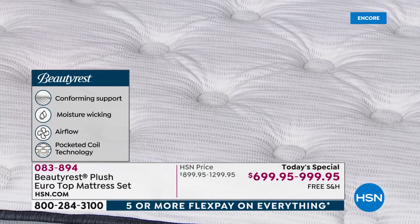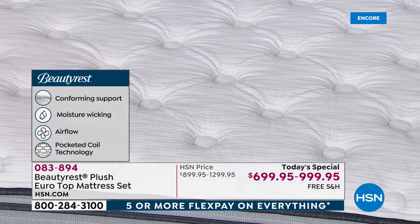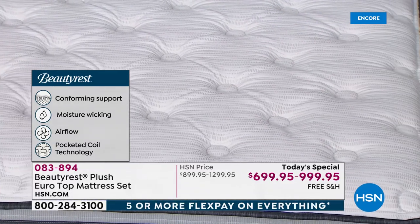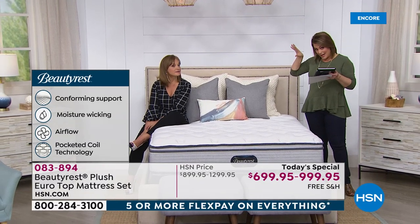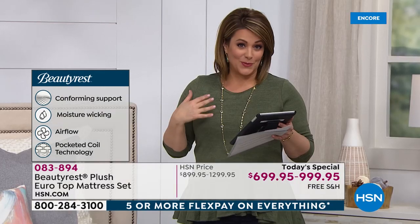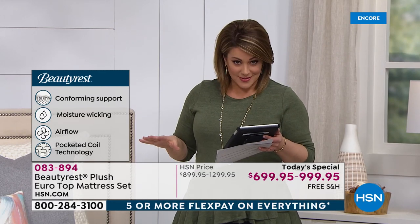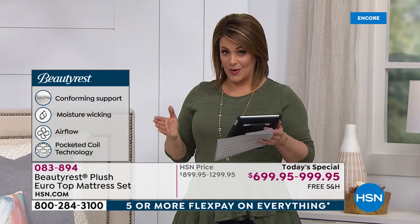They are iconic. This is an iconic American brand for a reason. And did you know that they are the ones that invented most of the technologies that everybody's copying? That's right. In the mattress world, they invented them. They pioneered them and innovated them. So if you're going to spend your money, I want you to trust Beautyrest, and let me just tell you, every mattress in my home I bought from HSN, and it's a Beautyrest. So for whatever that's worth, I will just say we are going to make you happy today.